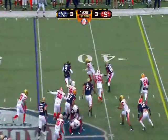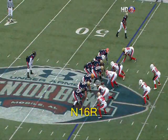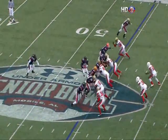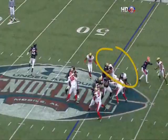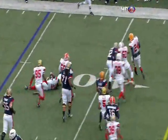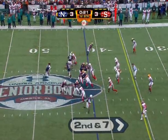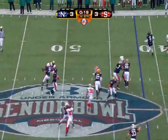One on the run, gets out of the tackle, and picks up a couple. Left guard. He was at right guard in the first one. He's back at left guard, and you can see him right here. He actually gets 2 blocks, and when Blunt breaks the tackle and cuts back. 2nd and 7 for the North. Late stages of the first.